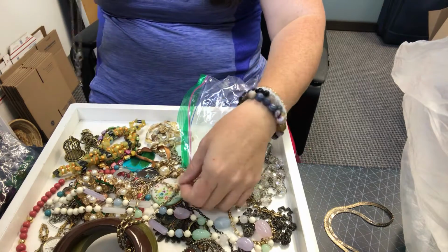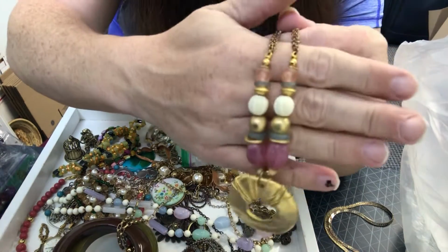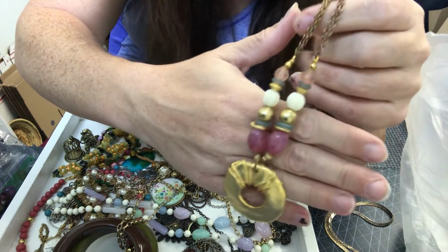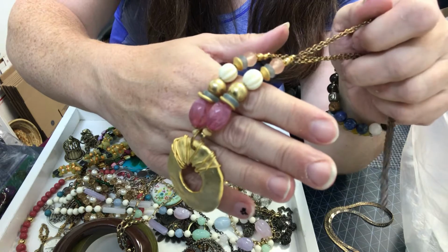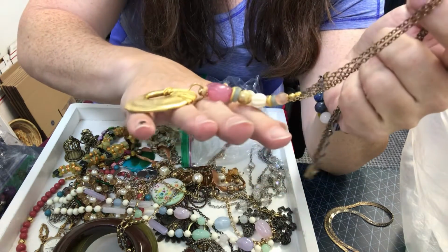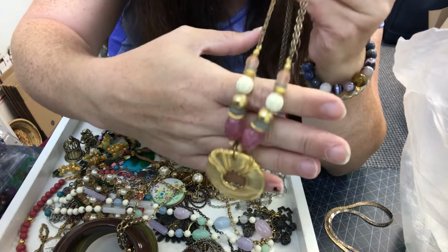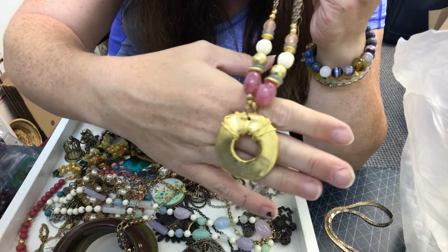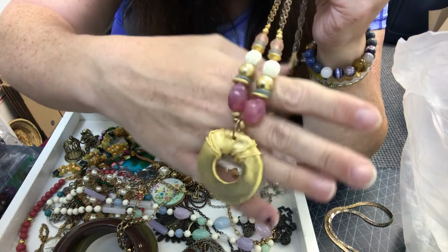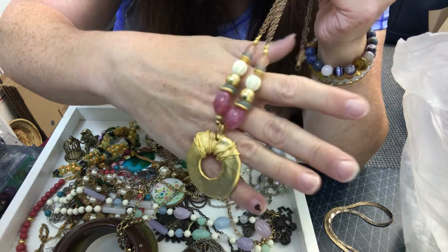Well, I think I'm going to use this for this other necklace, but I can easily replace the chain with a different chain. Easily, like 5 minutes if I had the chain I wanted to use. Wow, that's really super cute. What do y'all think? Could probably sell that for 22 or 25. That's really neat. Okay.